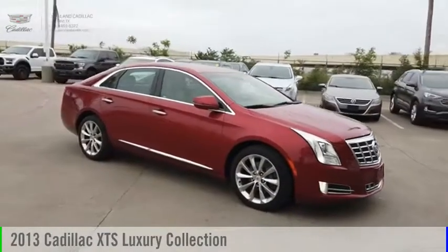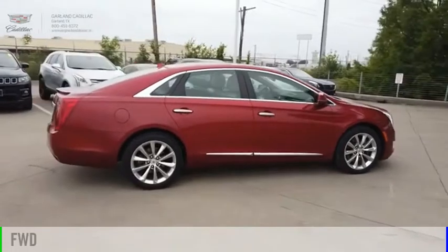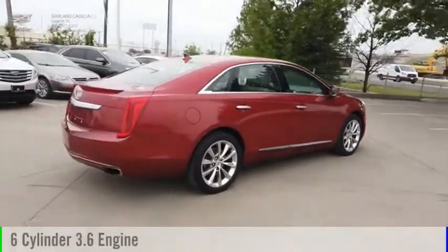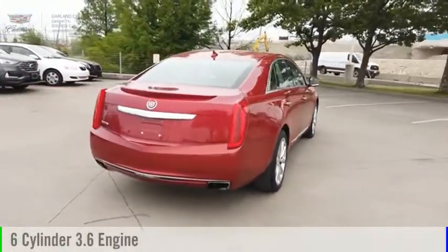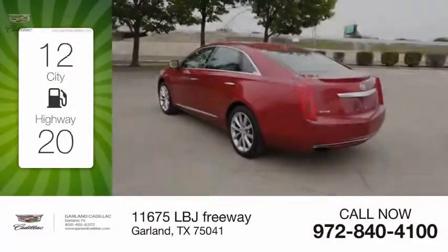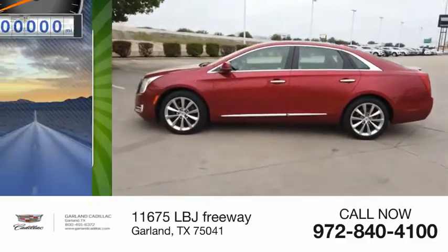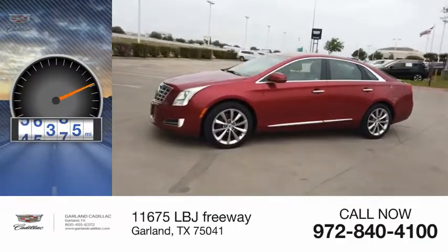Come test drive the 2013 XTS. This vehicle is powered by a front-wheel drive, six-cylinder, 3.6-liter engine, and comes with an automatic transmission. Great fuel efficiency saves you money by requiring fewer trips to the gas station. This vehicle has less than 80,000 miles.